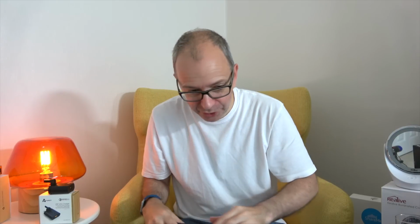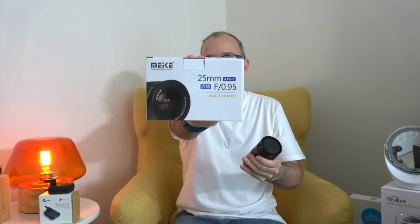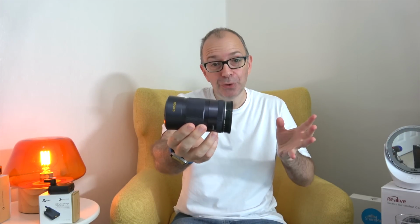Now, whilst we're on the subject of Meike, we have got a treat for you as well. This is the first lens I want to show you. This is the 25mm f/0.95 for the Sony E-mount. This is a fantastic piece of kit, a really good quality manual focus lens.